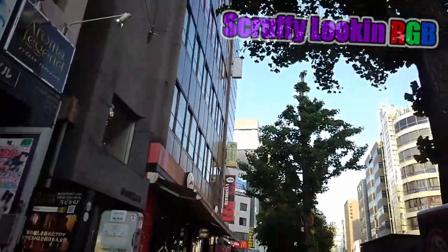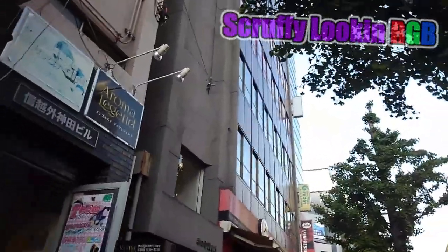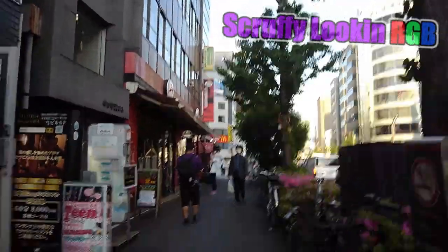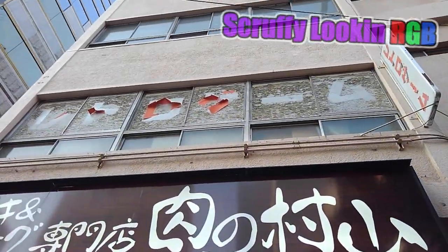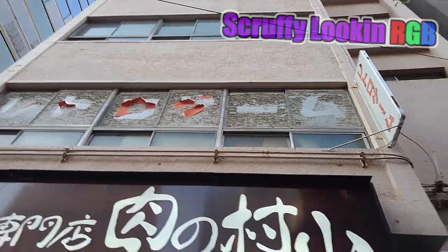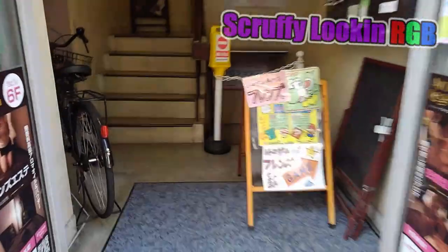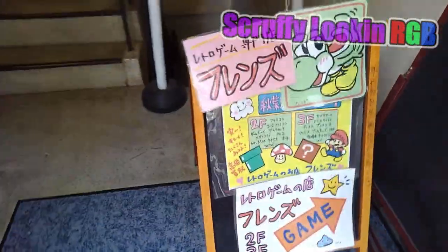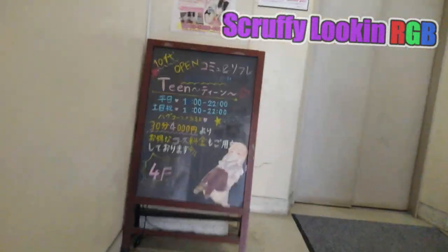Okay, let's park the bike. We have arrived. As you can clearly see, this is a retro game store. It says so. All right. Oh, they have their sign out, which is a good sign. No pun intended.